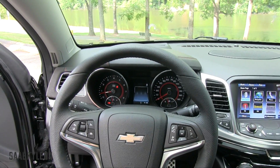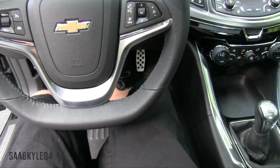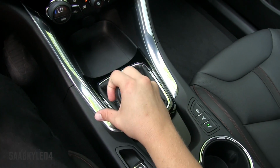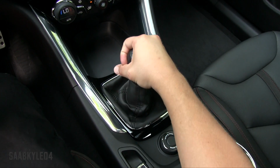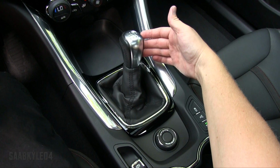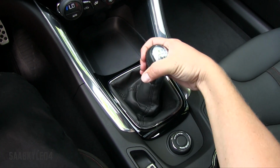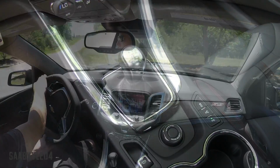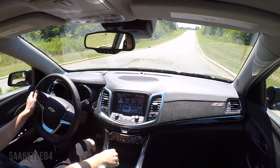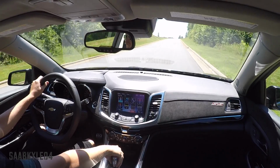Unlike last year, for 2015, the SS is available with your choice of 2 transmissions. In addition to the Hydra-Matic 6L80 6-speed automatic with paddle shifters, you can now opt for a Tremec TR6060 6-speed manual. Power from the LS3 V8 is sent to the rear wheels through a limited slip differential. When equipped with the automatic, the SS uses a 3.27 final drive ratio and features a transmission oil cooler. Manual cars gain a more aggressive 3.7 final drive for quicker response off the line. An engine oil cooler is standard for both transmissions.